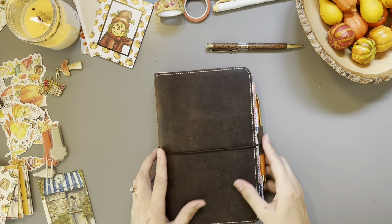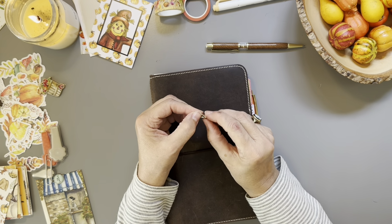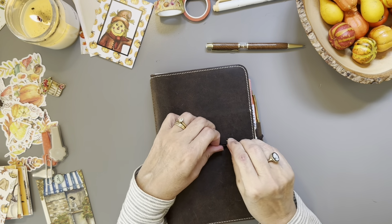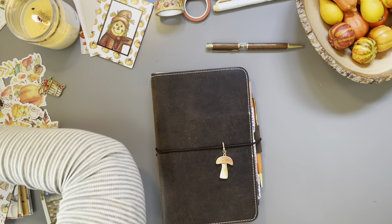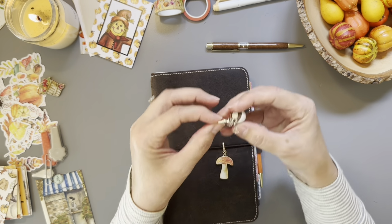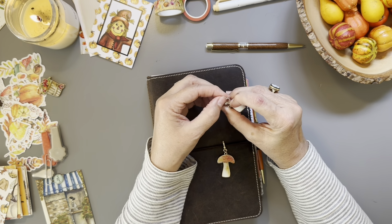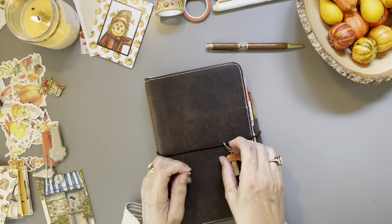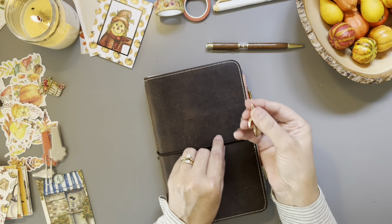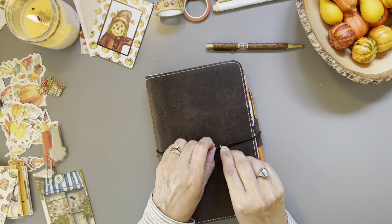Now for the charms, I think I'm just gonna use both of them. The good thing about the Planner Perfect charms, they're so easy to hook on. It takes nothing. Now these other ones, that have this kind of clip, it's just harder to get on. You have to hold this the whole time and then it doesn't go up far enough. But the Planner Perfect ones, see, you don't even hardly have to push it in. It just slips on.